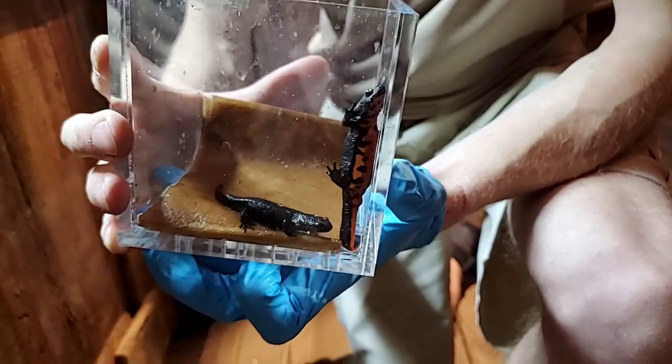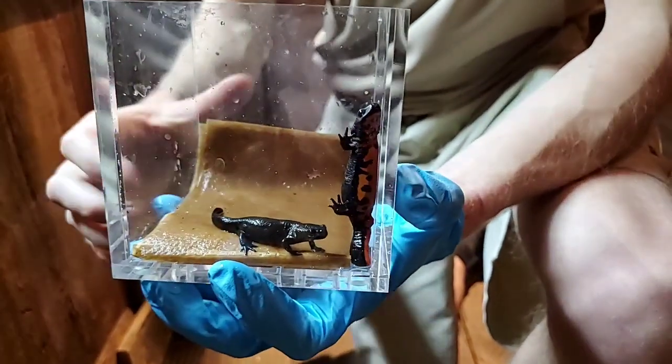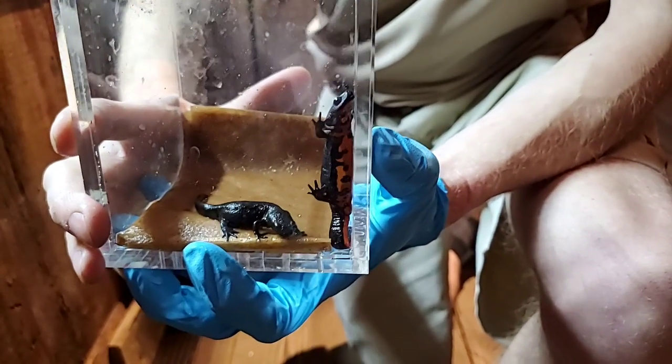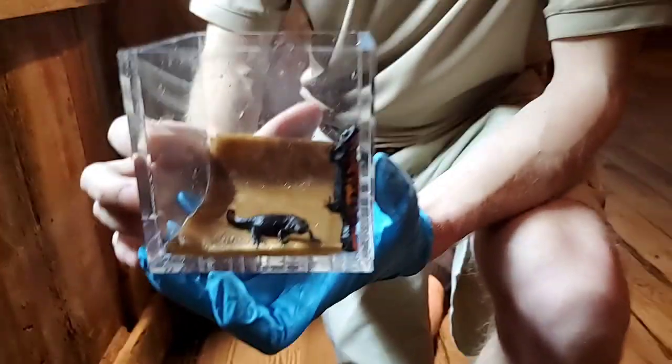And did you say where they're from? These guys are from eastern China, so they like still moving water, so not very fast. Whereas the Kaiser newts can take a little bit more current in the water. These guys like it pretty much a lot stiller.